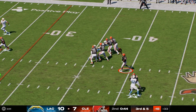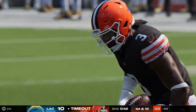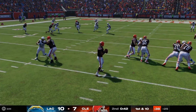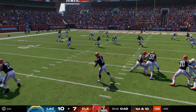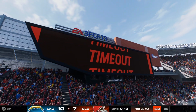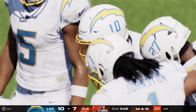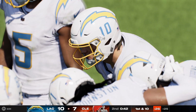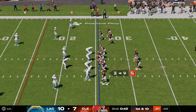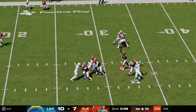From the gun on 3rd down, it's Winston. That's over the middle and caught by Judy. The Browns going to use the first of their timeouts here, as they'll stop it with just over 40 seconds to go in the first half. They'll come up here, 1st and 10. Winston looking to throw.